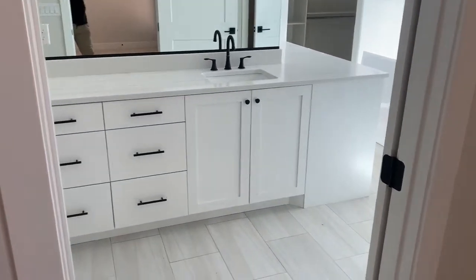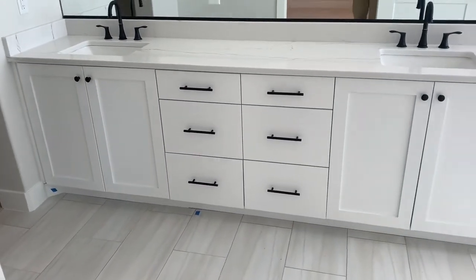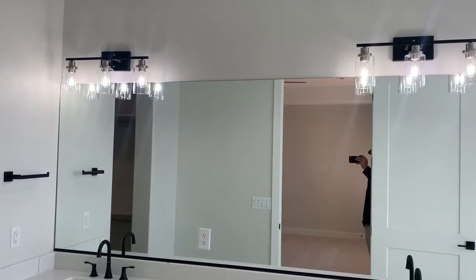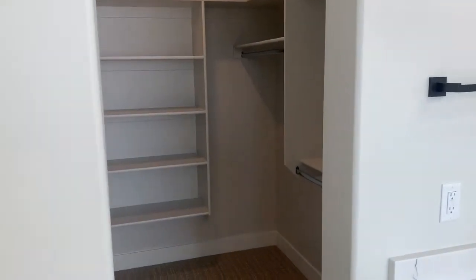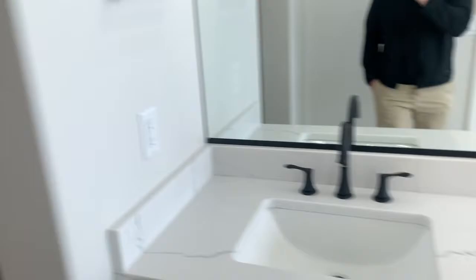You've got the painted white cabinets, the quartz countertops, the black handles and pulls. And then you've got, I guess, kind of more like a glue-on style mirror with the lights above. And those are black. And then over here you have a double master closet. So you have one walk-in closet here, and there's no door here.